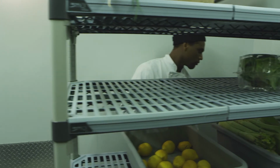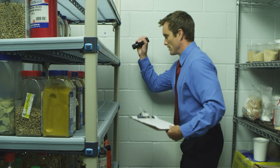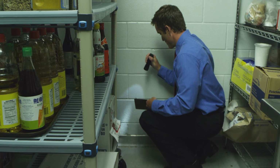Floors should be swept and washed on a daily basis. Check the storage room for cracks once a month and make sure the doors to the storage room shut properly. These could be hiding places for cockroaches.